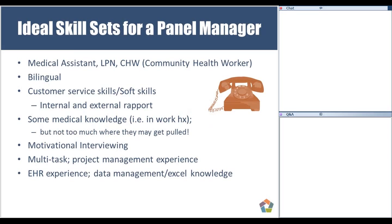And the benefit of having somebody that knows those resources within your community, who knows the members on more of an intimate level because they see them outside of the healthcare setting and interact with them in different ways outside of it. Another skill set is somebody that's bilingual, able to talk to your patients in their own language. A lot of panel managers I've seen have a bilingual background. They speak Spanish, English. We've even seen some in Russian and some Asian languages. It's nice to have somebody that you can communicate with, somebody you're familiar with, that shares a similar background in that language. Another skill we look at is customer service, and what I'd like to focus on is more of those soft skills.